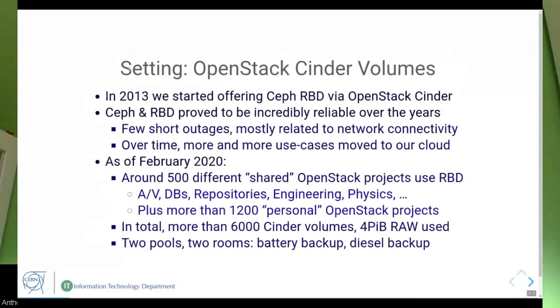So just to give some setting, in 2013, we started offering Ceph RBD via OpenStack Cinder, block storage for our cloud. Ceph and RBD proved to be incredibly reliable over the years. We had very few short outages, mostly related to network connectivity. And over time, more and more use cases moved onto our cloud.